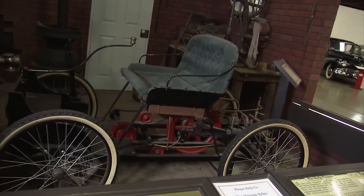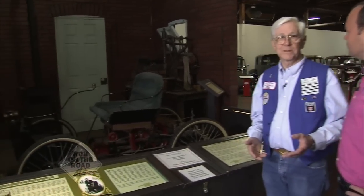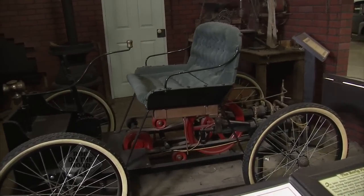It's hard really to pinpoint the first car because you get a lot of different answers and variations, but this is something special. It's a quadricycle, Henry Ford's first car, correct? Yes, it is. Tell me about it. Well, it had taken him from about 1893 to 1896 to get the engine developed and this car built, strictly for purposes of proving his concept.